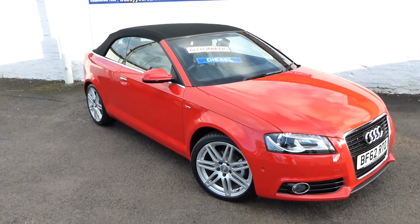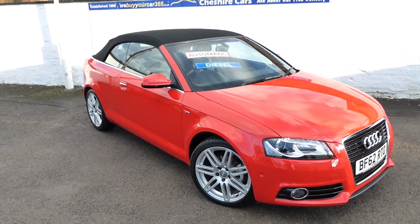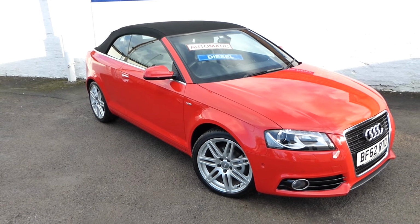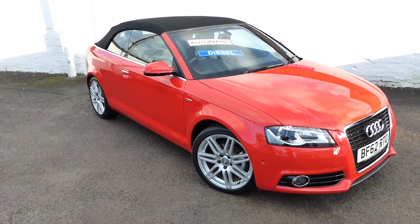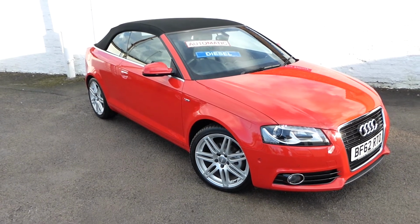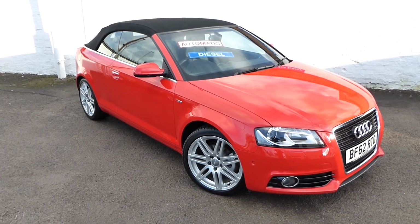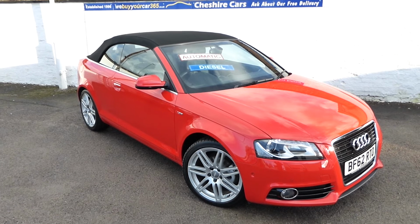So that's our 2012 62 plate Audi A3 S-Line S-Tronic diesel 2 litre convertible with just 42,356 miles. Open 7 days a week. We just ask that at the weekends you telephone ahead before you travel.